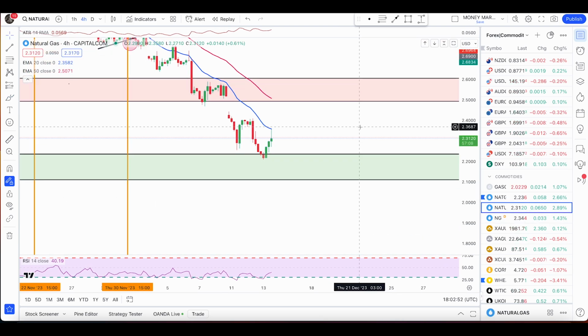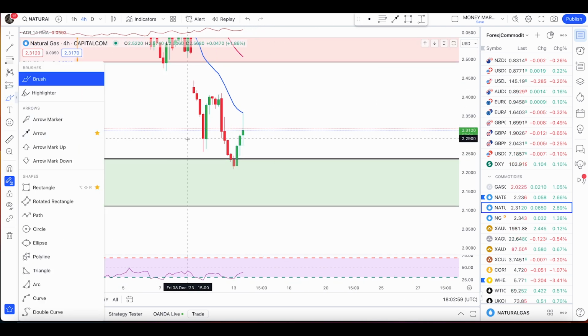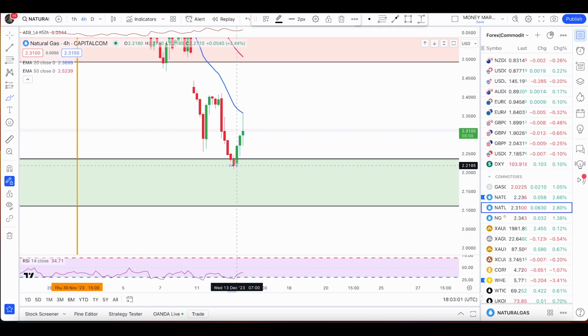On Capital.com, price hit a support area, but it is not a valid engulfing pattern. If you zoom in on that candle, it is not valid because the candle opened above the previous candle. That is why it's not a valid candle. For a candle to be a valid engulfing candle, it must fully engulf the whole body of the previous candle.